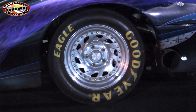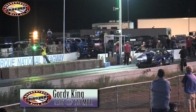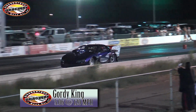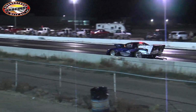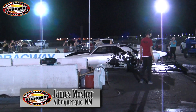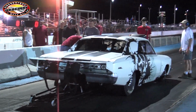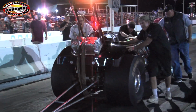And just before we ended the evening on Friday night, we went ahead and had Gordy King Jr. wanted to make another pass. It ended up his car was damaged and was not able to make it back on Saturday, nor was James Mosier. James rolled his Chevelle up to the line and for some reason just couldn't get it to fire off, so they rolled it back off. And as they say, that's racing. Sometimes all the preparation has to be done before, and even when you make it to the track, things just don't work out.